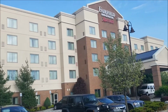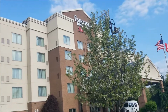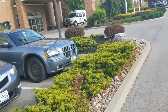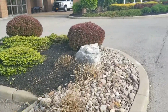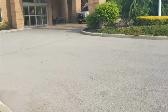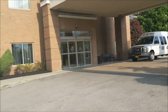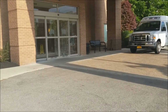Okay, so we have arrived at where we're staying for the night. So we've opted for the Fairfield Inn and Suites by Marriott. So this is in, again, as I mentioned, the suburb, which is Chictawaga, if I'm pronouncing that correctly. And the grounds are quite pretty. And we're just gonna check in. And here we go.